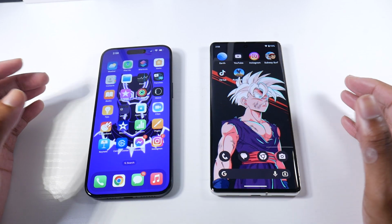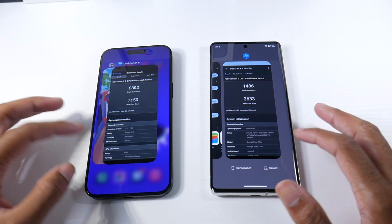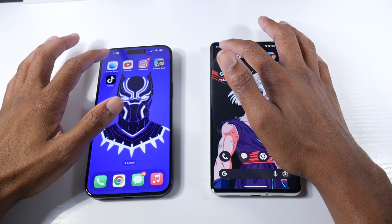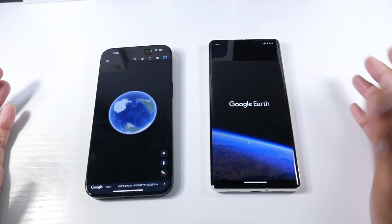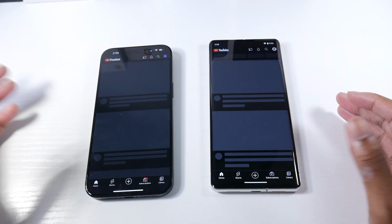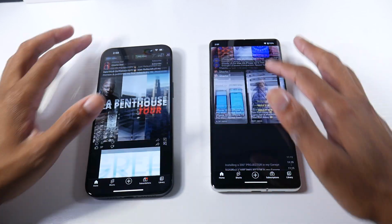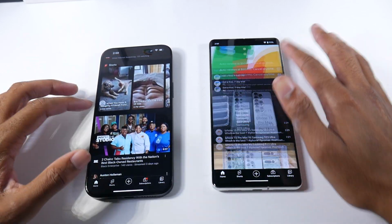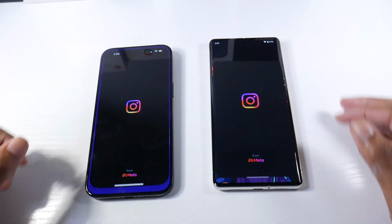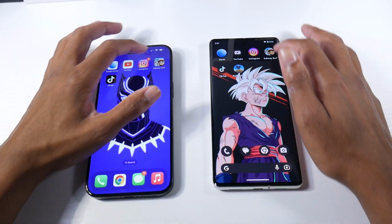But yeah, when it comes to overall application launching and stuff like that, guys, I'm telling you, it's really not that significantly different. And like I said, with smoothness and animations, it's not that different. So as you guys can see, the Pixel is pretty much keeping up with this phone, even at some points. Like I said, the scrolling on the Pixel is just buttery, buttery smooth. Instagram. So you can see it's really not that much faster, really.